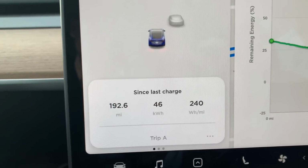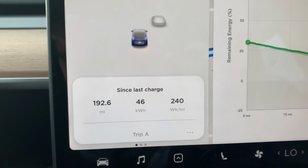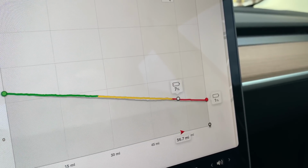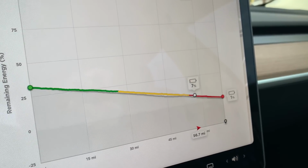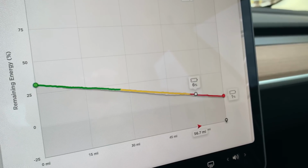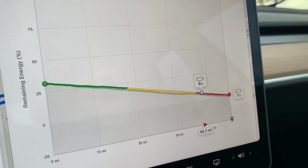We've been averaging 240 watt hours per mile, 92.6 miles gone, 6 or 7% battery. It's popping around. It's probably just above 6%. We'll arrive to the supercharger with 1% battery.